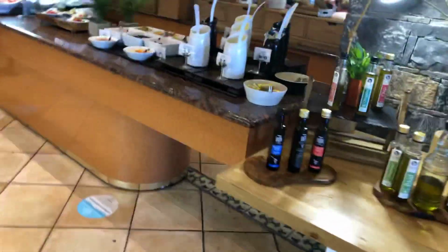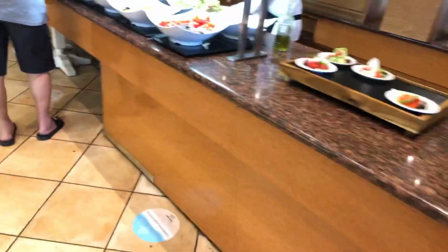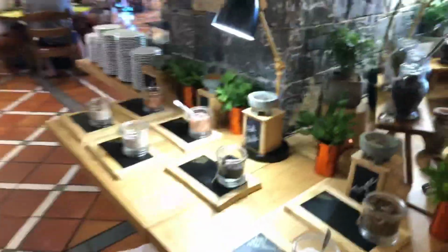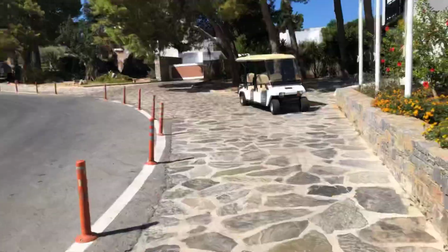So that's it really, isn't it? This is the Cosmos restaurant. Great place for breakfast. Great place to meet up at the beginning of the day, isn't it, as well? If you're all going off to the beach or the pool. And we've met up here at lunchtimes. Yep. And I think we ate in here one evening, didn't we? Yep. And then we've used other restaurants around the site. But we're going to have a look at the rest of the site and show you what's what. Catch you in a few minutes.